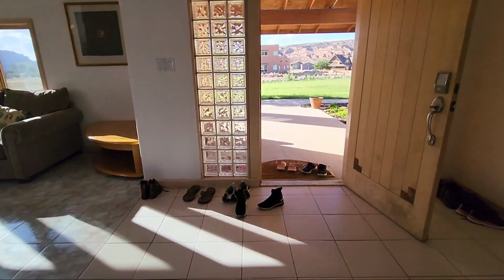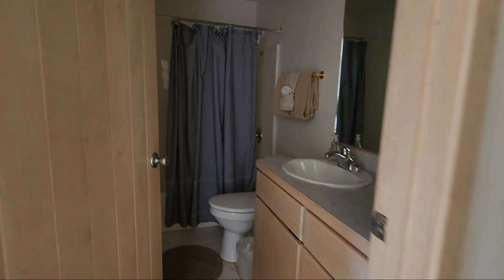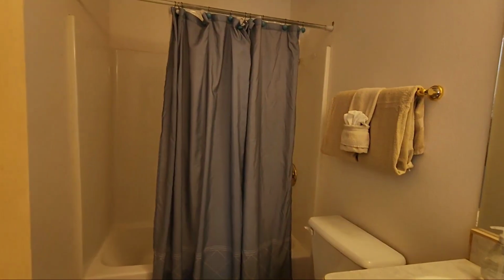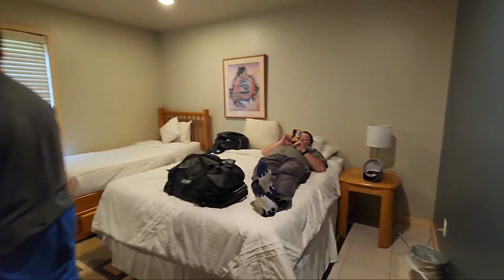All right. Then you go in here at the right. There's the closet. And there's another bathroom right here. Let me turn the light on. Ta-da! Okay, another bathroom. And then we're gonna go here, and this is our room. Ta-da! Where's Daddy? Are you tired, baby?